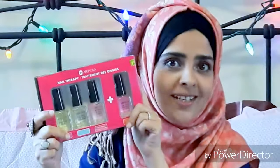Another is from Mary Poza. It's a nail therapy. It consists of four things: base coat, long wear top coat, nail hardener, and argan cuticle oil. It sounds very good to me because I don't wear nail polish so frequently, but I want to treat my nails with some good stuff. So I found it at my Dollarama, and I found it very useful for my nails. I want to try this.